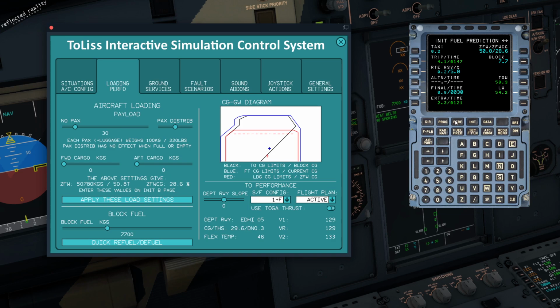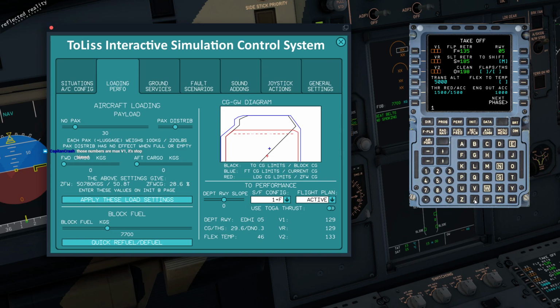Anyway, we've loaded the INIT B, and then we go into the PERF page, and to just double check, it is runway 05 at EDHI, which it is. So runway 05, 0 shift, it's going to be flaps 1, and what I'll do is I'll put the trimmable stab value in this case. It's down 0.3, so I just put the 0.3 in there.